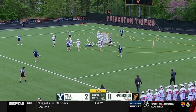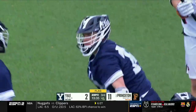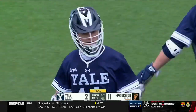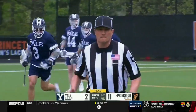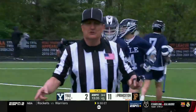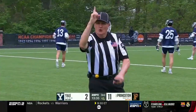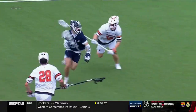And what, Cole Cashin works his way in, and they call the crease violation. That was almost in slow motion, a little knuckleball delivery. Cashin, no goal, but Yale will enjoy a power play. It's a slash call against Princeton. Yale will be man up for up to 60 seconds.